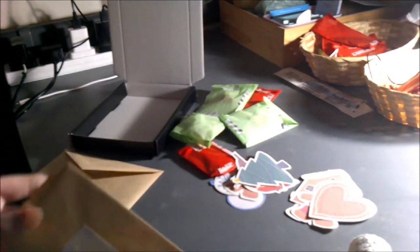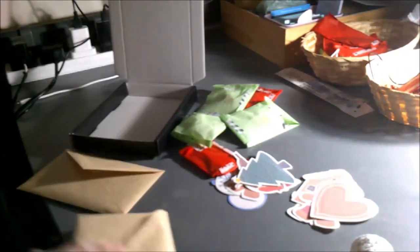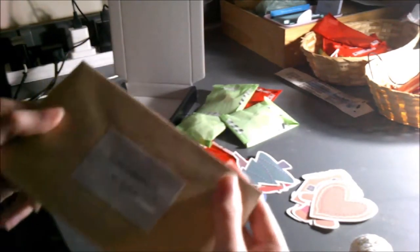Obviously, when they're going in a box, they don't really need the backing card, that's just an extra precaution, and then if somebody orders stickers individually, this is basically how they'll get them. So this is the package for the gingerbread bundle.